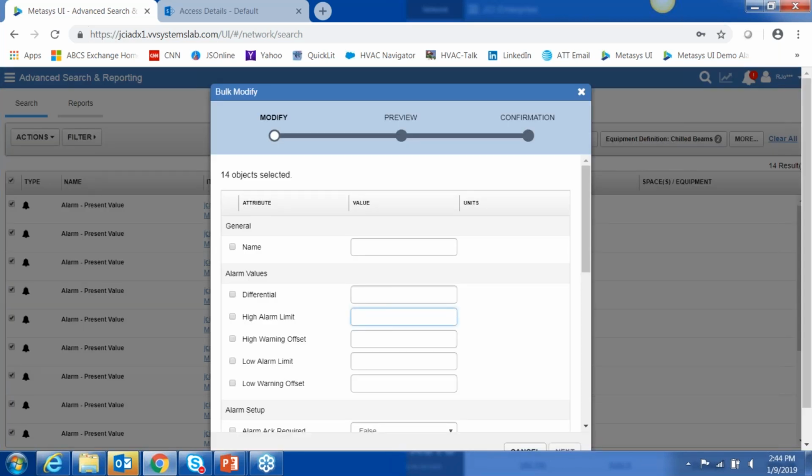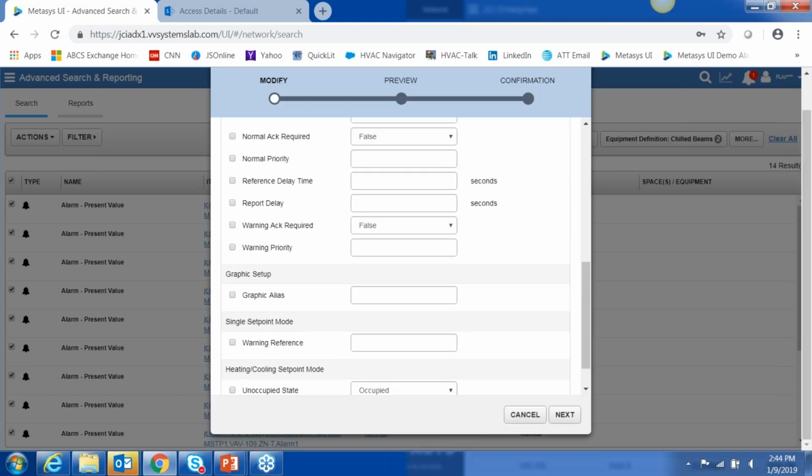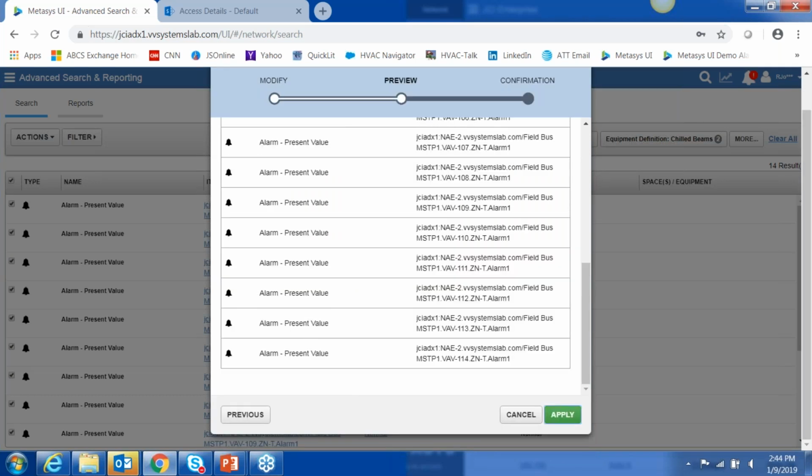So if my operators were not happy with the way that alarms were occurring with their system, and maybe wanted to widen out the range for when an alarm actually gets generated, let's say change this high limit to 85 degrees and the low limit to 55 degrees, such that an alarm is only now going to occur between that range, I can make that bulk modification.